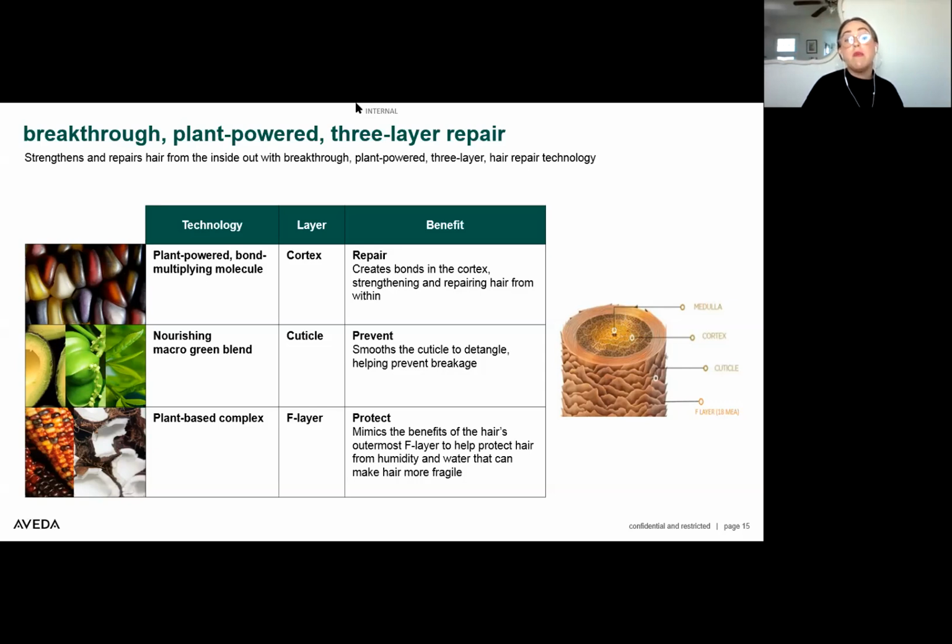What we are doing with this product is that we're mimicking the F layer. So it's like we have it back again, and we're getting this first line of defense that we didn't have before. So it's the plant-based complex of corn and coconut that's mimicking the benefits of that hair's outermost layers. And it's not like F layer, like it's a bad word. F is for fatty acid. So that's what I was like, what does F stand for? It stands for fatty acid layer.